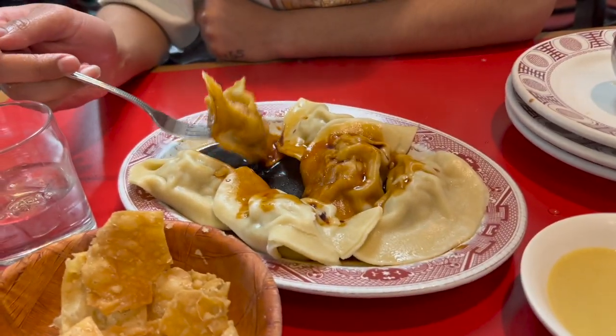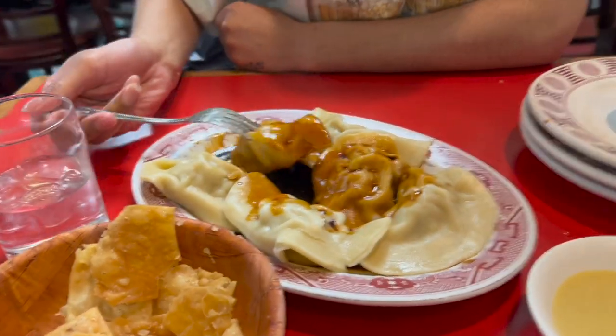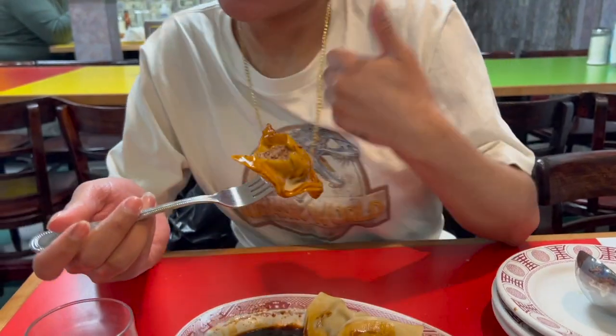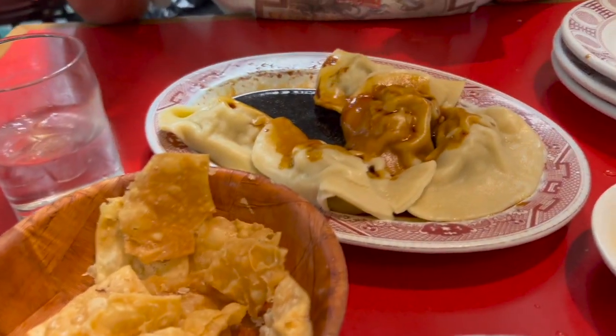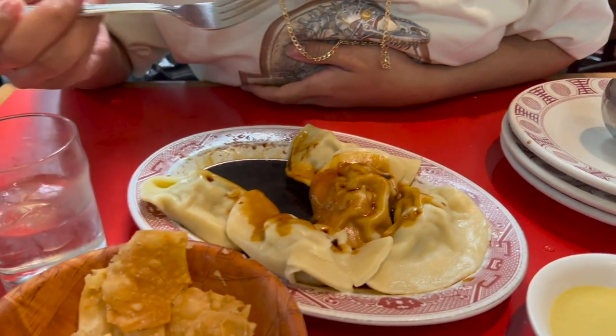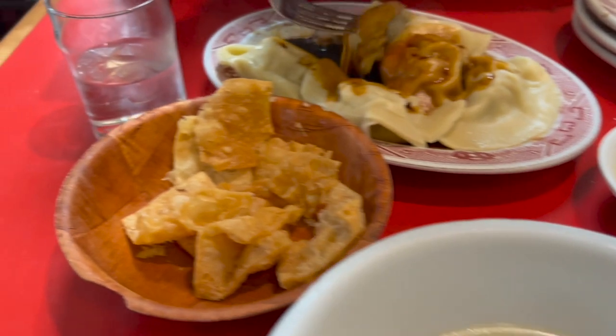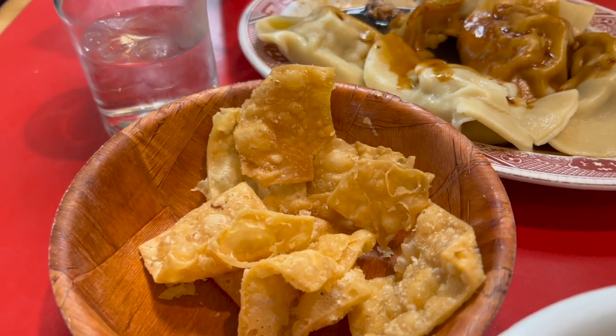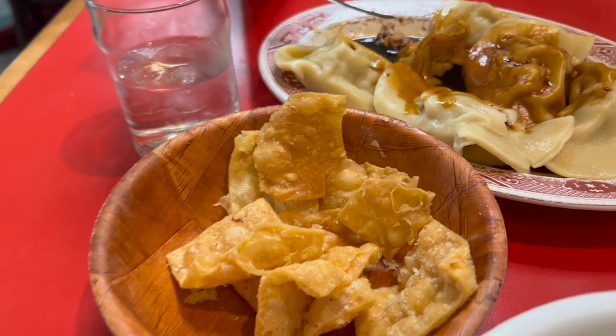She just got home. Dumpling soup. Good? Yeah. Thumbs up. And we already got our chicken wings. And now we're just waiting for the rice. And we have these. What do they call these? Noodles, like the fried noodles, right? They call them fried noodles.